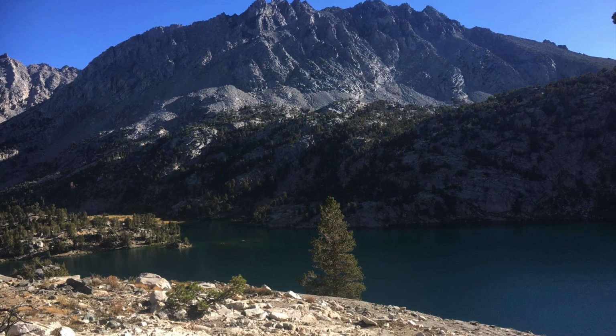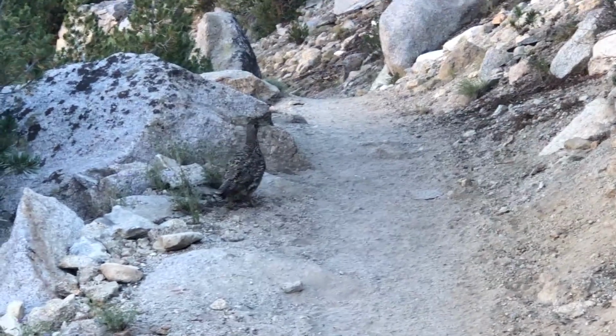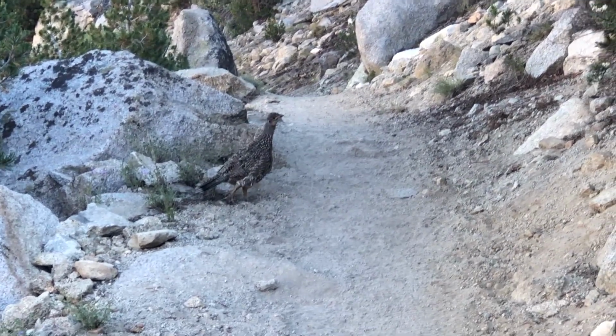Our third morning, it was time to make the climb up and over Glen Pass. But first, one of the locals wanted to say hi. This is a grouse. We saw quite a few up in the Sierra.